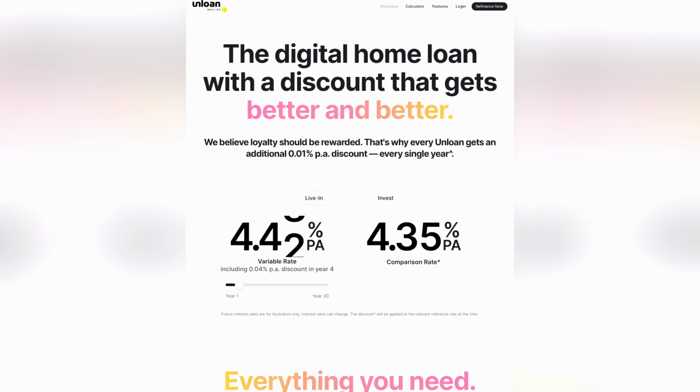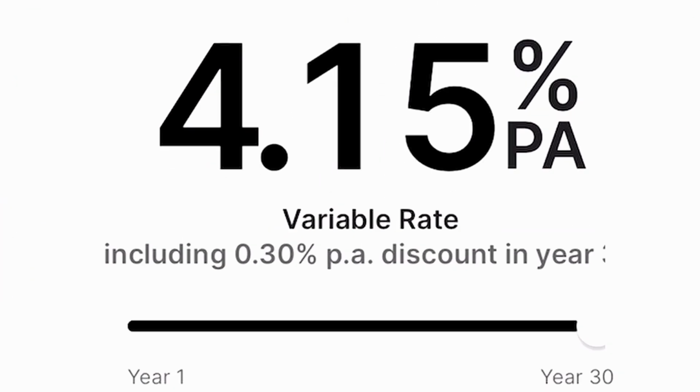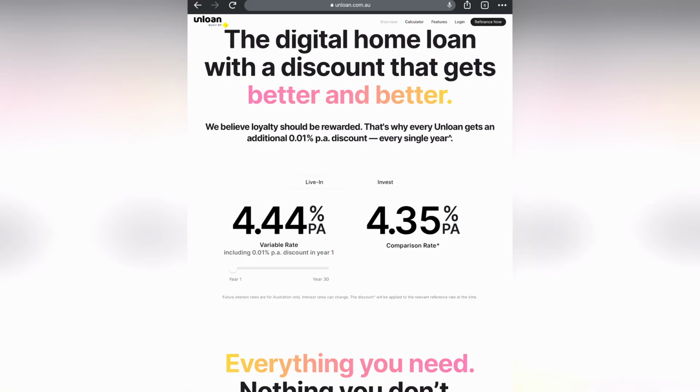And as the years go by, you are rewarded. The discount gradually increases. So by the 30th year, you're meant to receive a discount of 0.3%. So the way that it's advertised is this beautiful rate starting off at 4.44%, and by year 30, you should be on a cheaper rate of 4.15%.